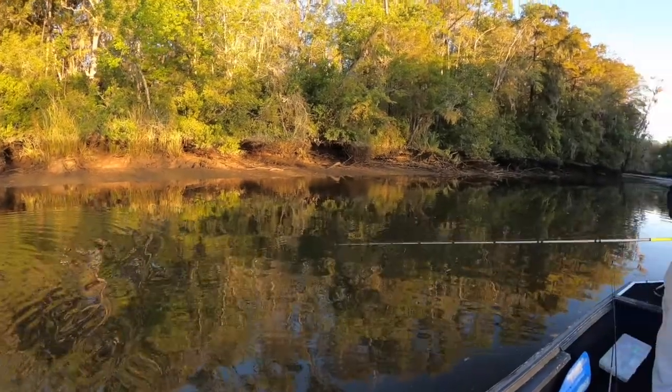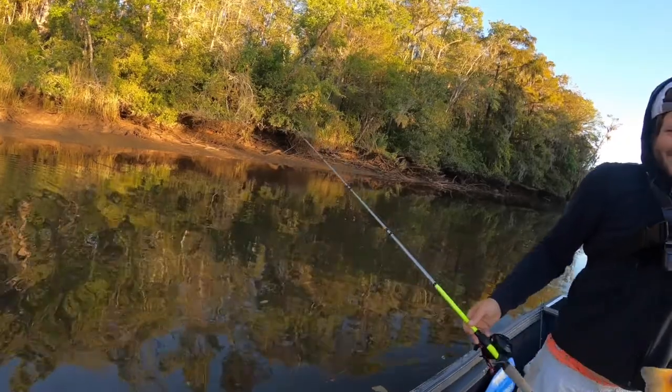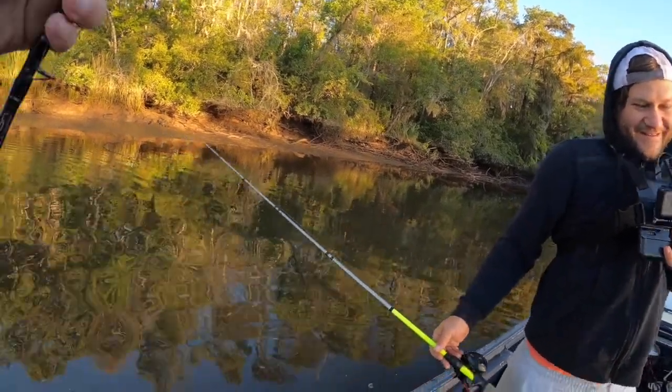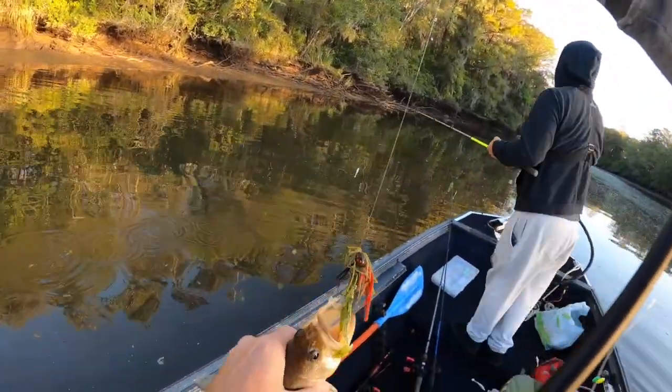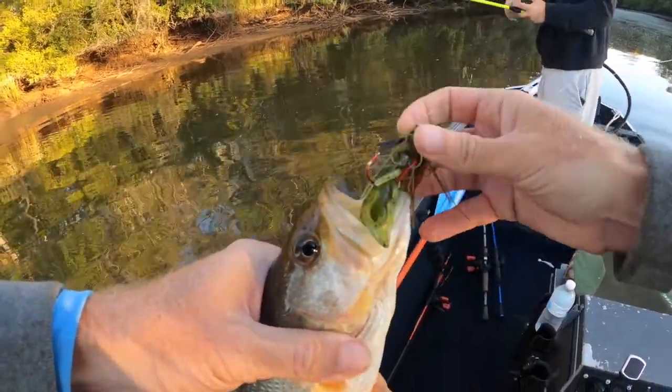Look. Frickin', look how skin hooked he is. Like, barely. That fish has been caught before, too. Wow, that's nuts, dude. I can't believe you got that to come in, especially when it was jumping. I told you there was a frickin' fish right there. There's another one right there.